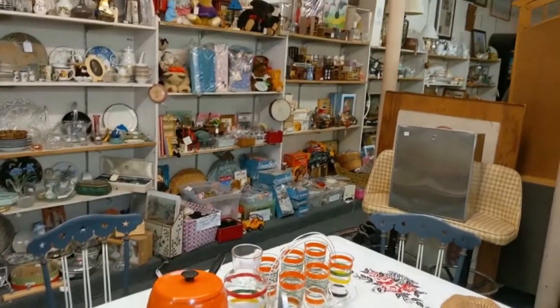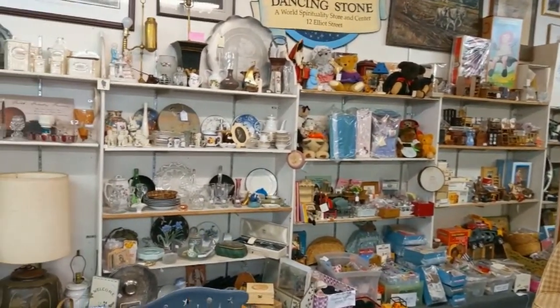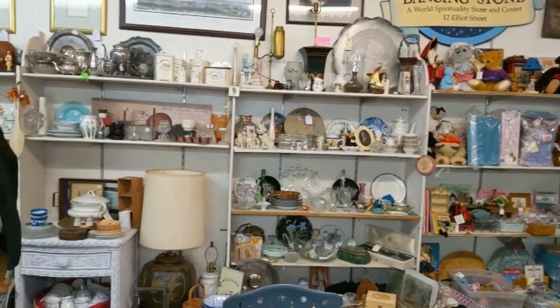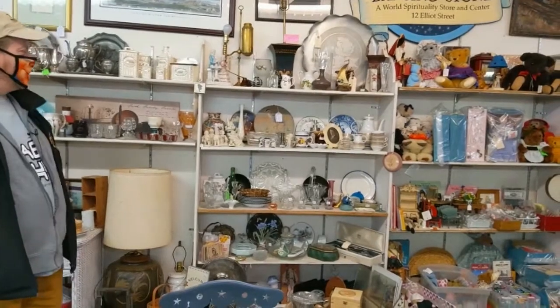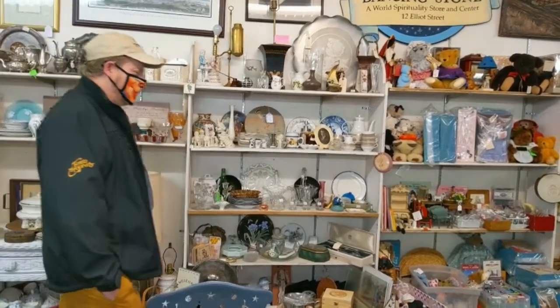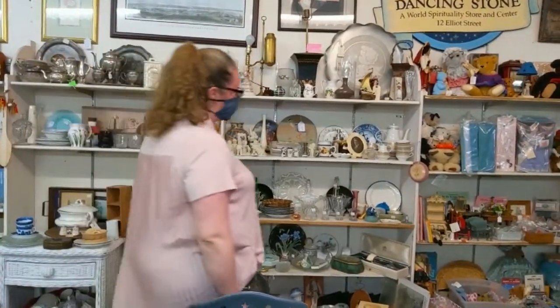Seems like the only thing I buy new these days is clothing. I have a hard time finding plus size clothing for vintage, but other than that, I don't think I buy anything else new. Yeah, I'm sure you just see everything sort of come in. When you see how much excess there is in this world, you.